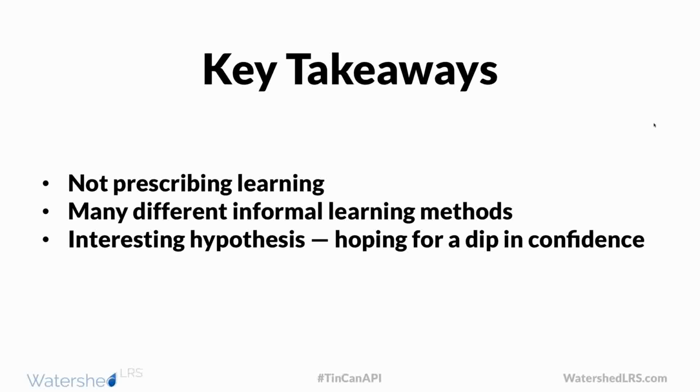I also love the hypothesis, moving from expecting that dip in self-perceived competence. It's one of those slightly counterintuitive things. You expect training to lead to more competence, but it makes perfect sense when you look at this model of going from unconsciously incompetent to consciously incompetent. It makes complete sense, and it's great to see the data supporting the models that we have over there.